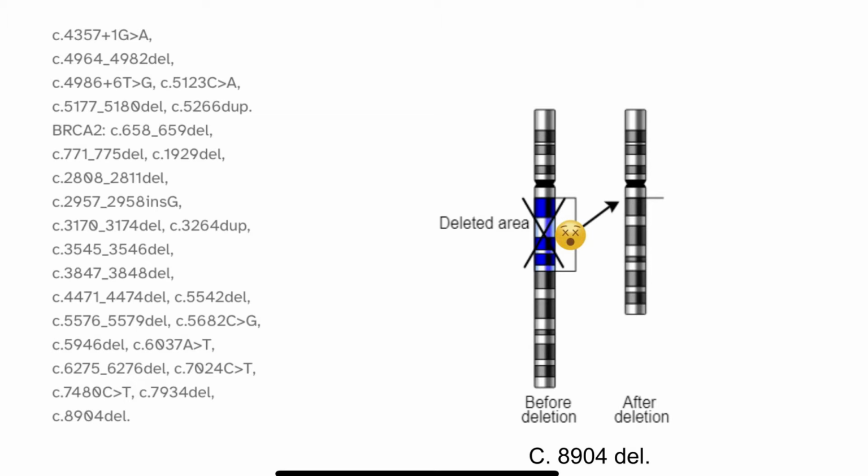cancer risk. C8904 is a deletion in the BRCA2 gene that causes the BRCA2 gene to express improperly. Since BRCA2 codes for BRCA proteins that are tumor suppressors, the deletion causes the protein produced to not suppress tumors properly. These proteins are in all cells of the body, but most notably affect tissues in the breast. The risk of getting breast cancer does not increase significantly with this gene, but this mutation can greatly increase the risk of getting breast cancer if compounded with other mutations.